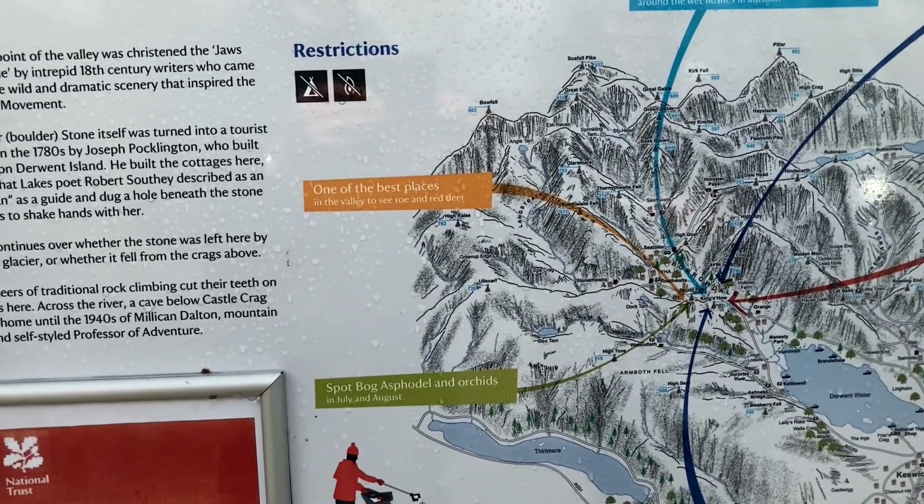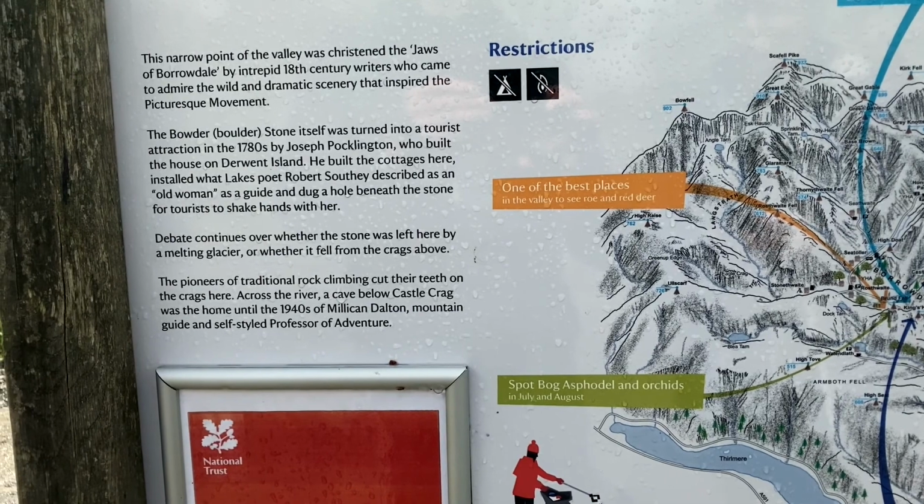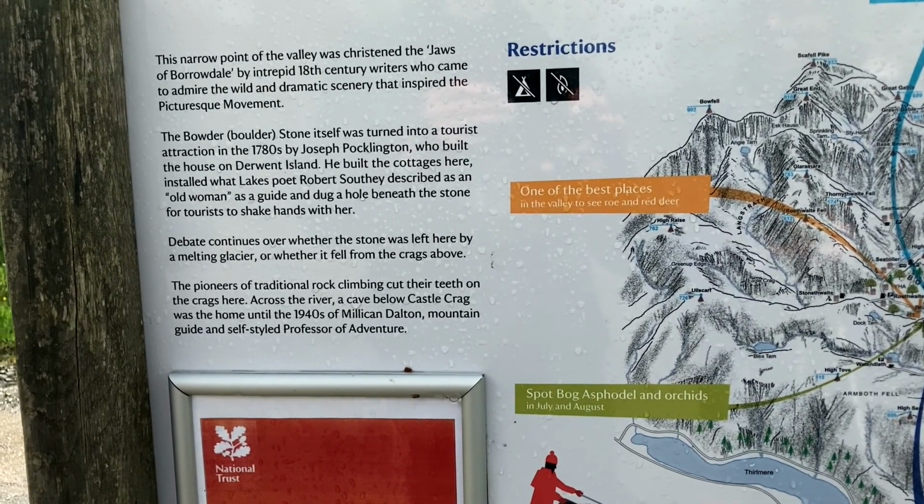Intrepid 18th century writers who came to admire the wild and aquatic scenery and inspired the picturesque movement.